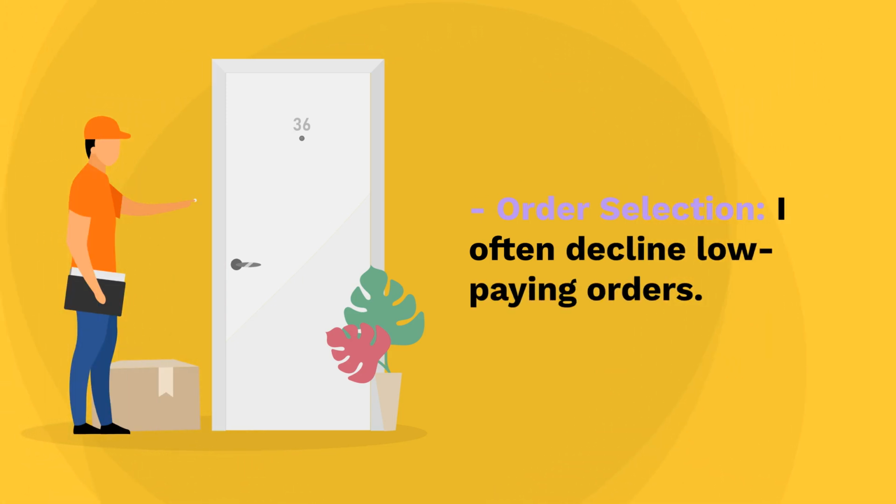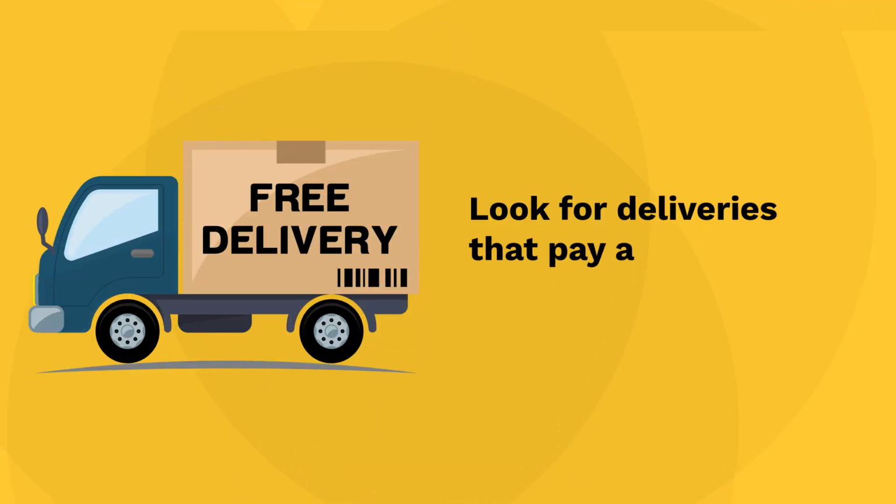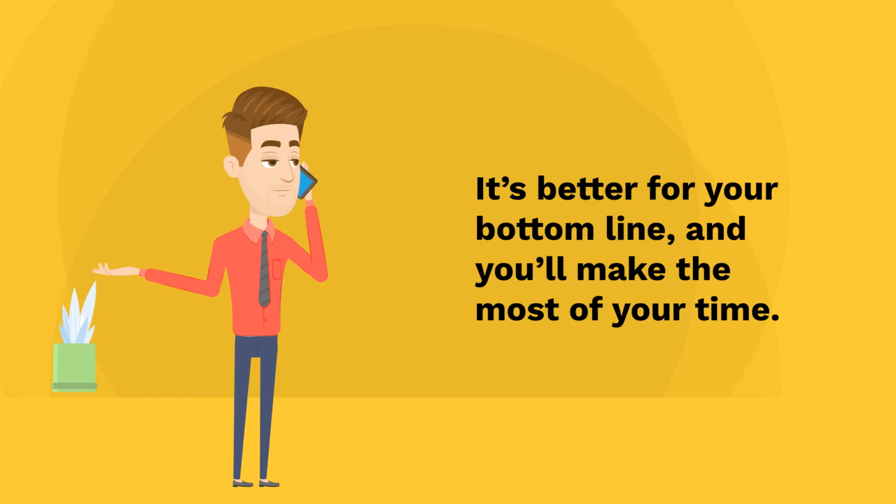Order selection. I often decline low-paying orders. Look for deliveries that pay at least $1 per mile. It's better for your bottom line, and you'll make the most of your time.